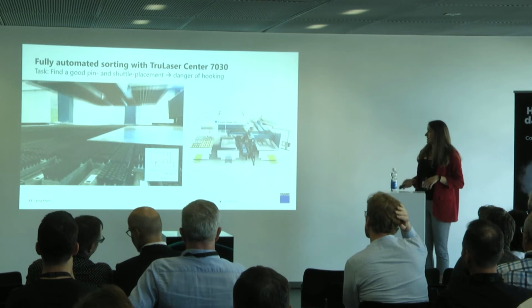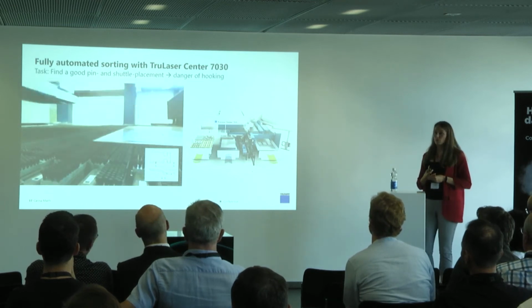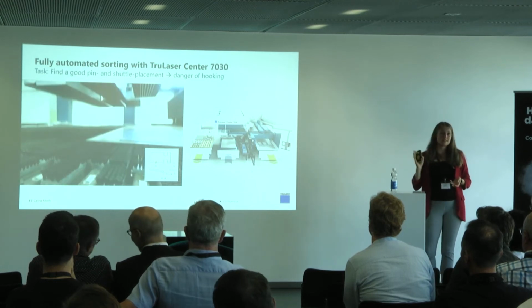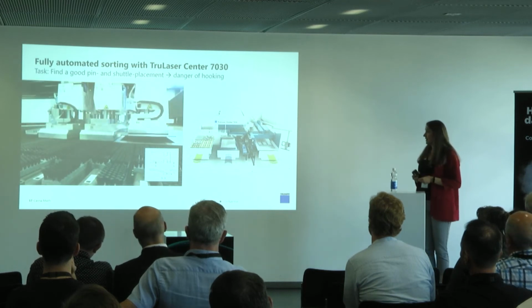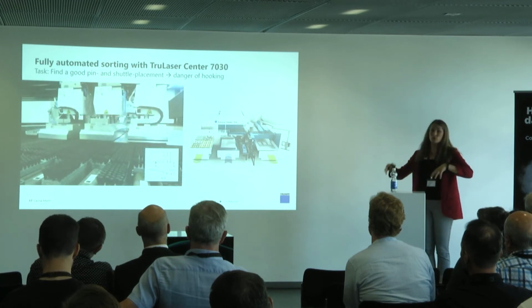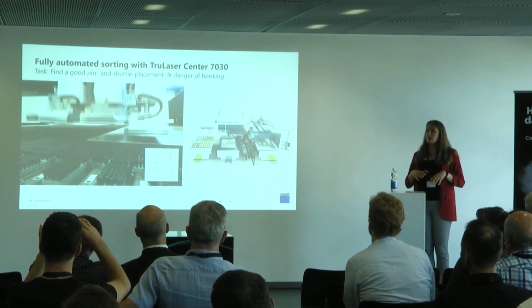And the next example of AI used in our machines is to improve the control. This is done at the TruLaser Center 7030. That's the most advanced machine that we have. This machine not only cuts the parts, but it also sorts them and removes them from the sheet. So the worker doesn't have to do it anymore, the machine does it.